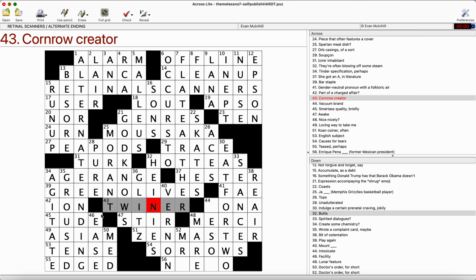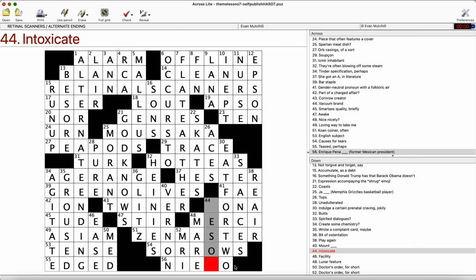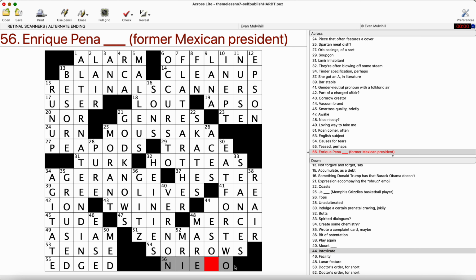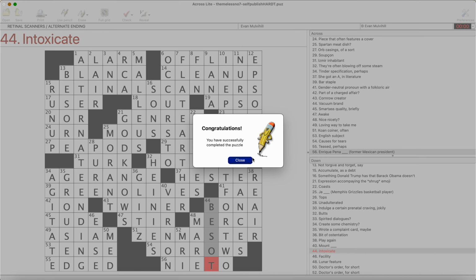So then probably one of the weakest words in this puzzle, I will admit, twiner, is cornrow creator, someone who's intertwining pieces of hair. Doctor's order I see as MRI. And then I see, this one you could kind of maybe be stuck on it. The vacuum brand. So here, the intoxicate would be the one that's the easiest for us to get because it's not hard knowledge. And besought is an uncommon way to say get drunk.